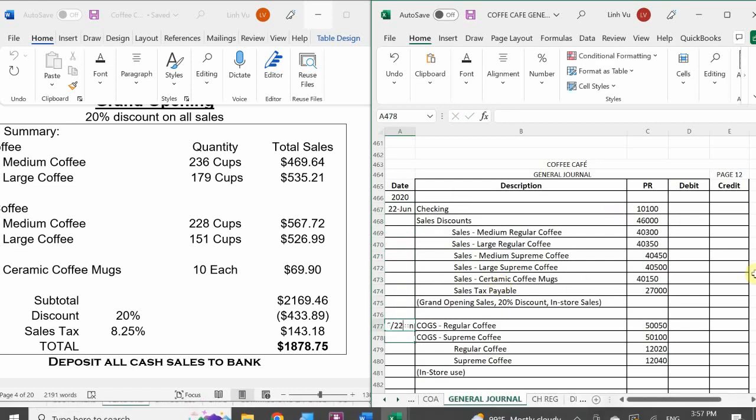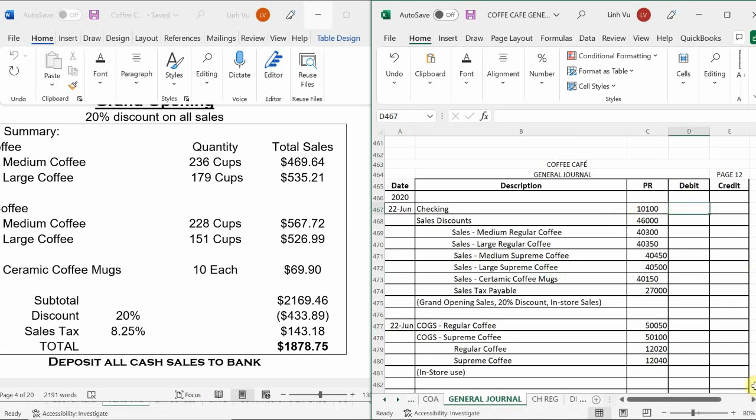Okay, so let's go ahead and start with how much cash we collected from the sales. Checking is 1878.75. Okay. The discount is 433.89. Medium regular is 469.64. Large regular is 535.21.